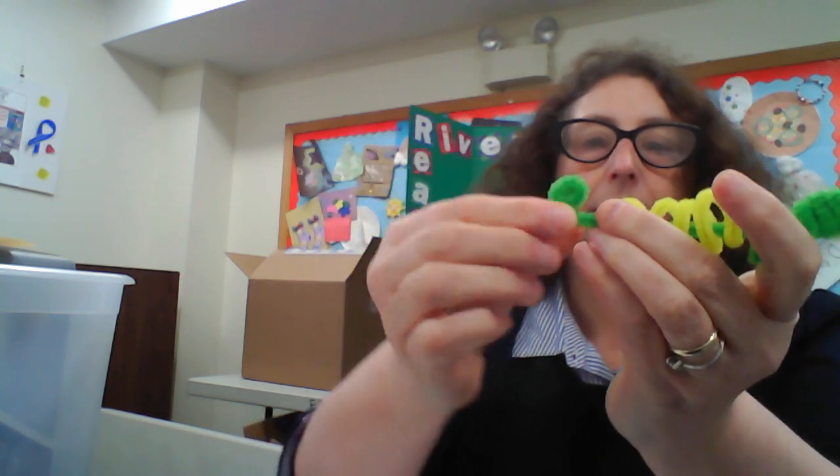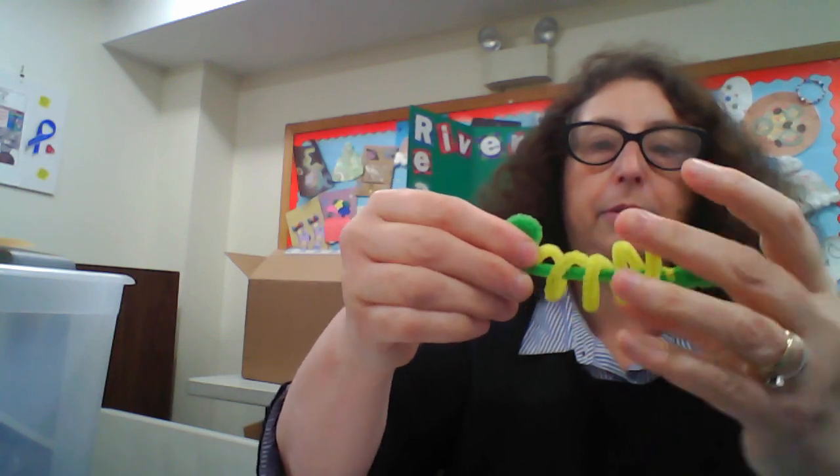Actually hook, and maybe take one end and close it around the head area. Okay. And then we are going to take the end of the green part and curl it around. This time you're going to curl it tightly. Just hold it between your thumb and your index finger until you have a nice tail for your chameleon.